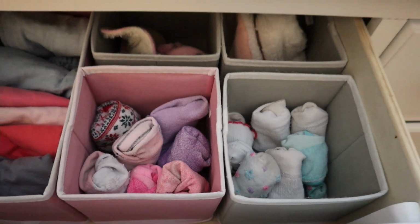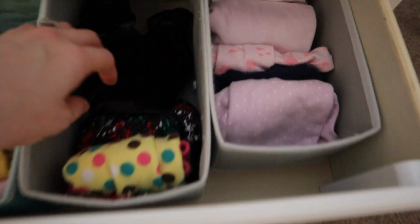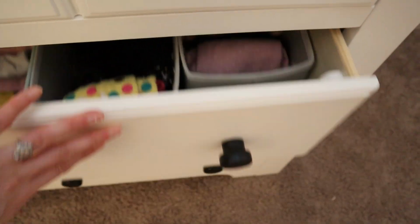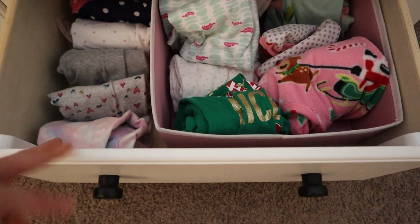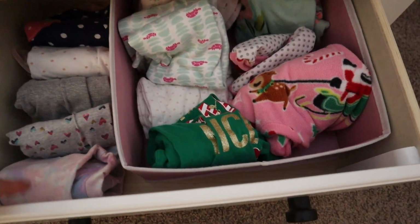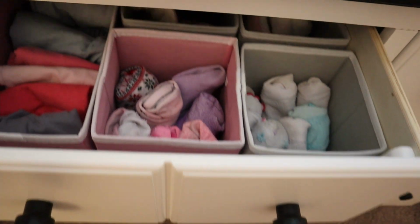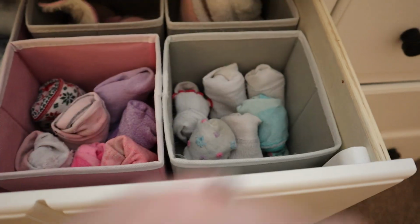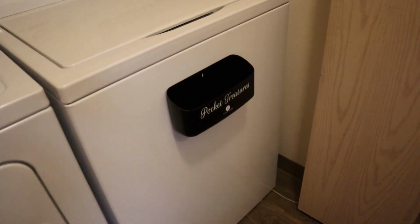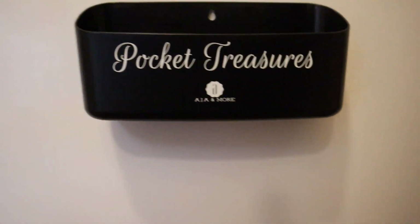These work great for kids' clothes in particular because they're so small, and we're able to just keep everything pretty well organized. I didn't go through and organize these drawers before filming this, but you can see even so, it kind of helps keep the order here. And especially in this drawer where I have clothes for both my girls, it's really easy to open the drawer and dump and go.